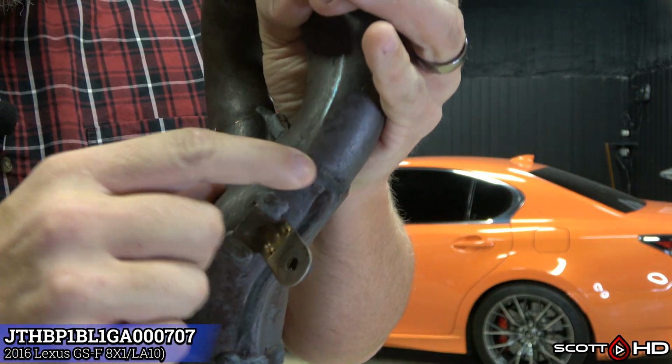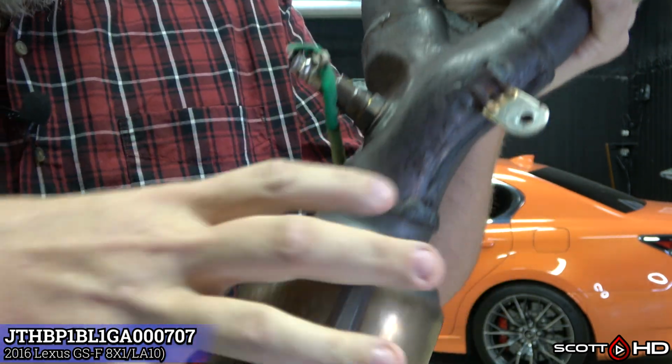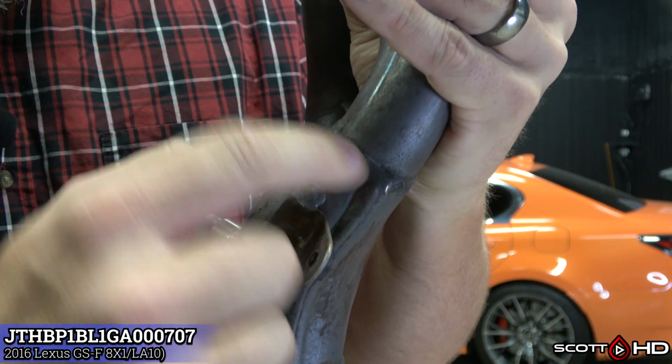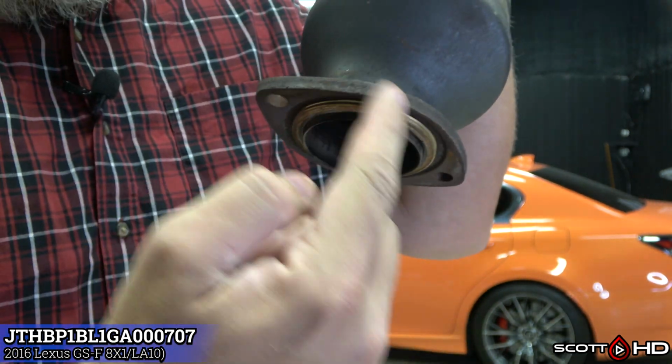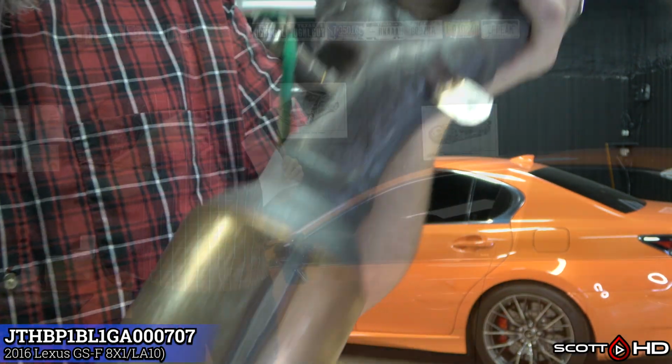And so it'll break where there's tension from the exhaust moving around, because there is not a flex tube on this factory exhaust. So it'll break right there. It'll break at this flange here and on the other side on the mid pipe. That's nothing to be worried about when you see that in the service history. It's just something that happens with these cars. It's unfortunate, not common, but it does happen. I have seen more than a few that have had that issue.